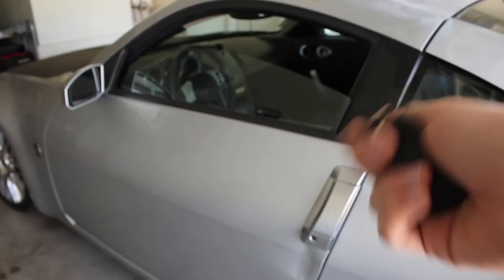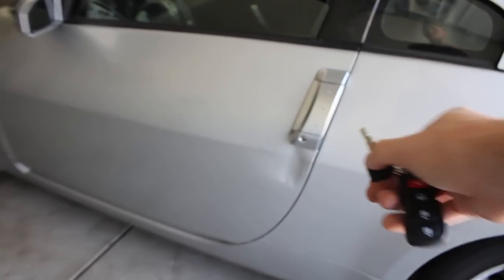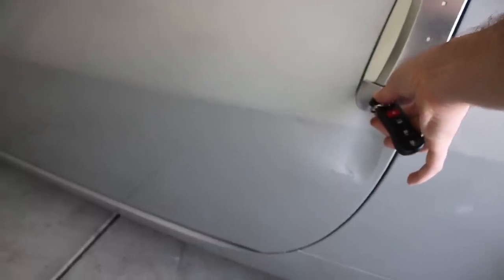So that's pretty cool. This is 2 extra things right there. You can lock or unlock the doors with your key by turning the key left or right. You can even roll it down. You just put it in here. Counterclockwise, goes right back down just like that. So that's really, really cool.